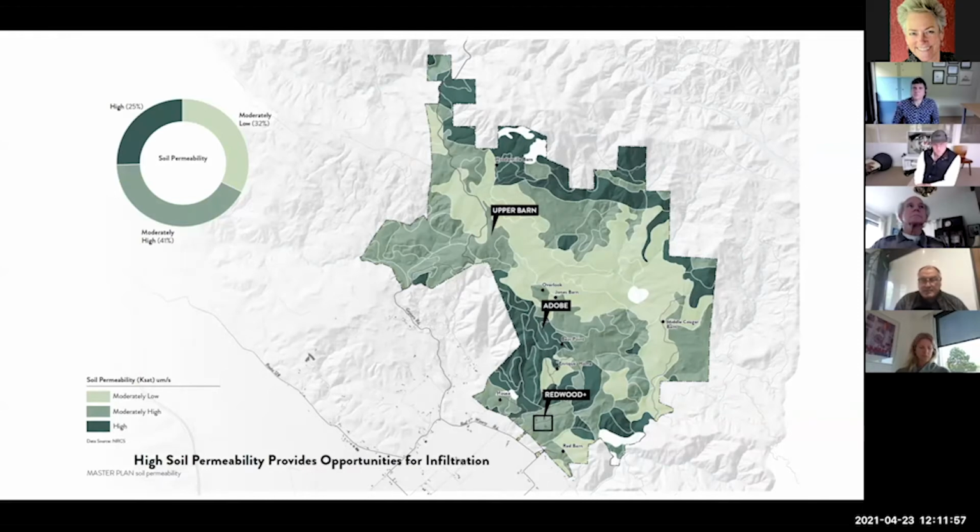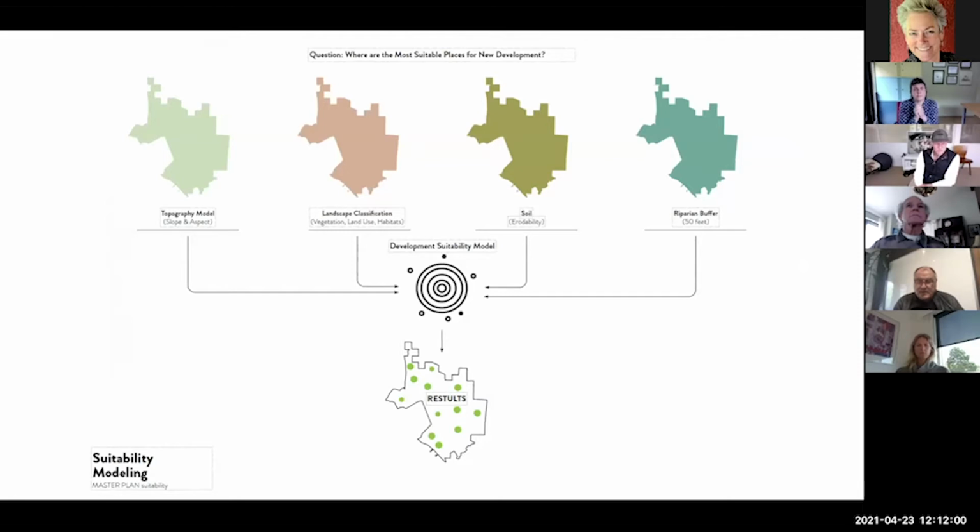And when we look at these results, you look at other criteria: the riparian buffer, the soil erodibility, the landscape classification, that's the vegetation, and the topography model, slope and aspect being key to soil-disturbing activities. These green dots represent those areas that are most suitable for development. So before we even went out in the field and looked at views and vegetation and access, this was one of the first analysis tools that we utilized just to look at soil and how we can modify our plans relative to soil.